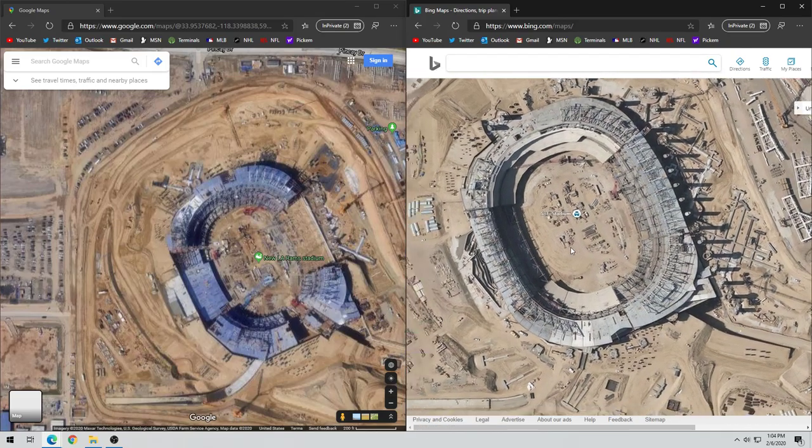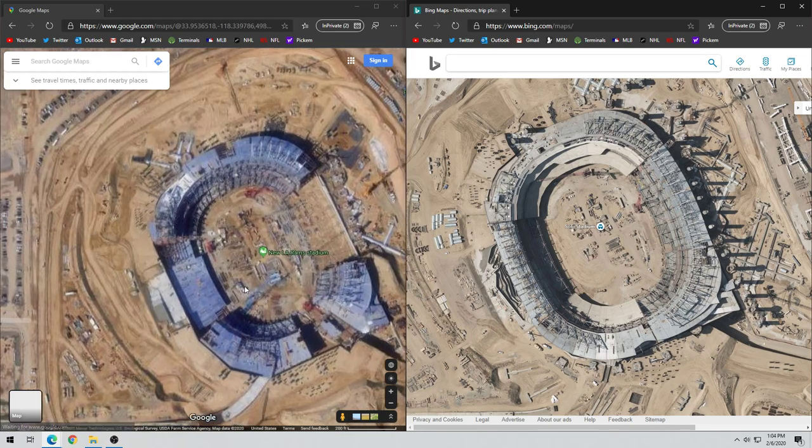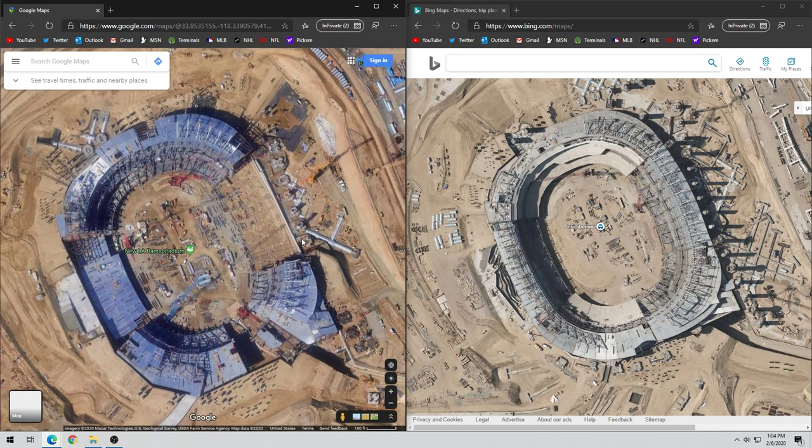Ooh. This is more complete on Bing. Would you look at that? Well, we can already tally up a point for Bing. My goodness, look at that. This is actually a lot further into the process of building. This section's missing on Google Maps. This section's missing. This doesn't even have a roof yet over here. My goodness. All right, all right.